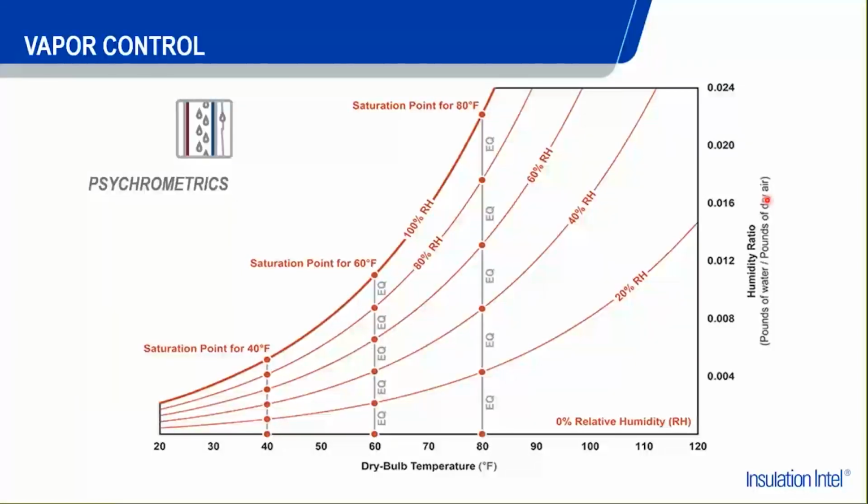So let's say at 60 degrees, you have 80% relative humidity, which would mean this amount of bulk water contained in that air. If the temperature drops about 10 degrees, that water would condense and it would become 100% relative humidity with the same amount of absolute humidity. So the movement of temperature, the dialogue of temperature and humidity or vapor is what this chart represents. Obviously, 40 degrees will hold less water than an 80-degree temperature.